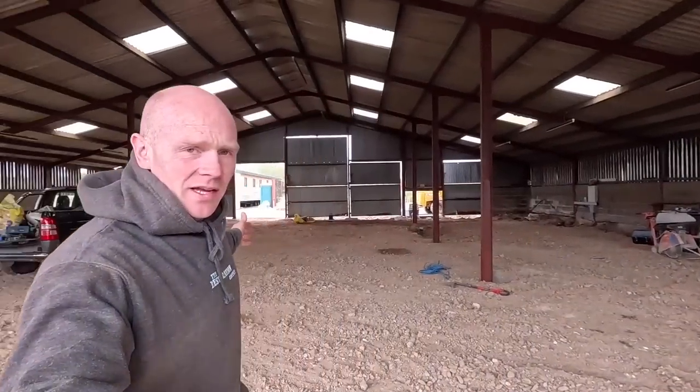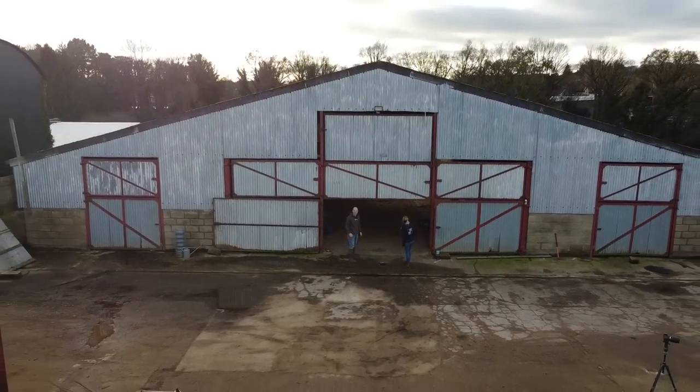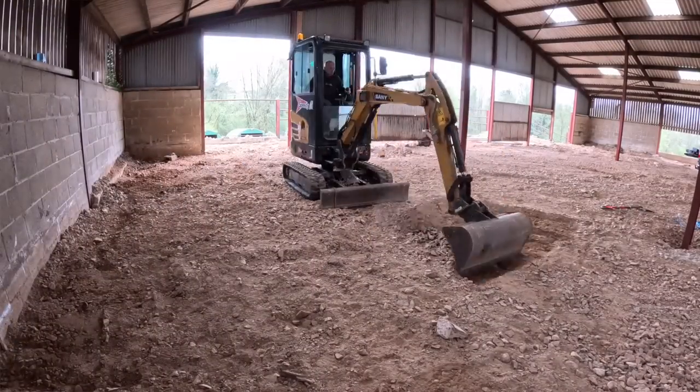As all you long-term fans of the channel will know, we're converting this big old cow shed into our dream farmhouse home. And it's been a bit of a rocky road to get here. It's taken a whole load of planning applications, ups and downs, but we're finally at a point where we can start the build. But why is there a swimming pool now in the design?